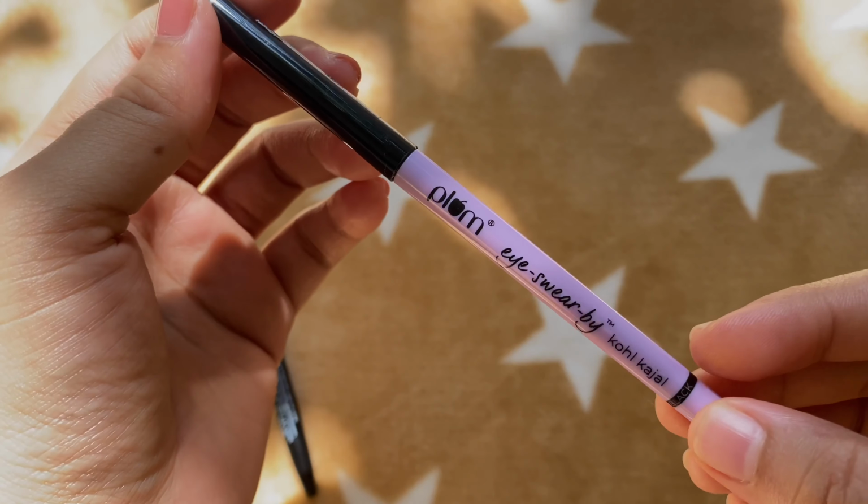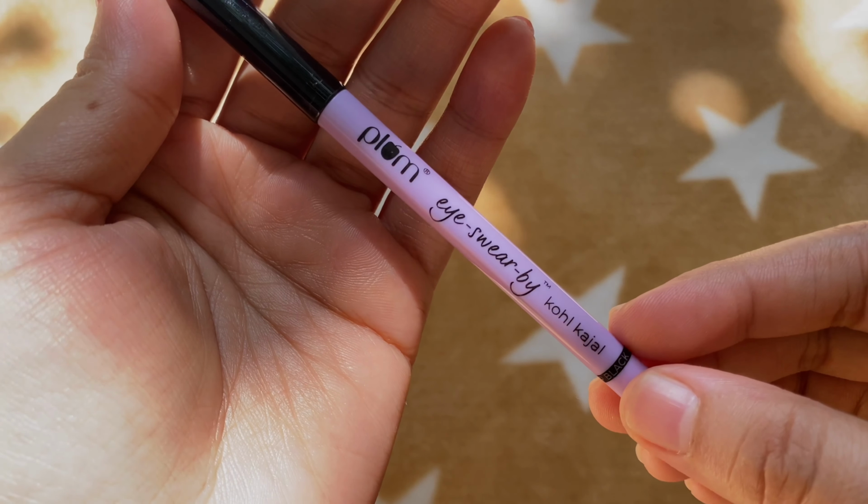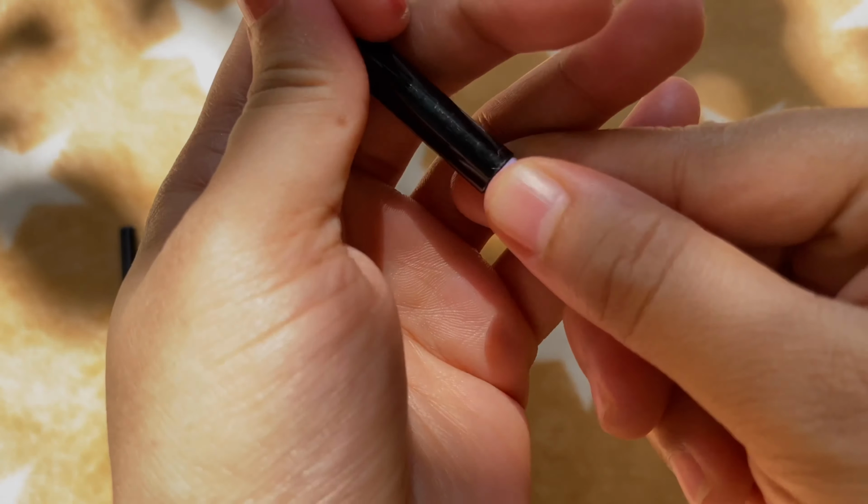And the next one is the Plum I Swear by Kohl Kajal. This has become my absolute favorite. This lasts for 6 hours. You can skip the Nykaa one and get this one.